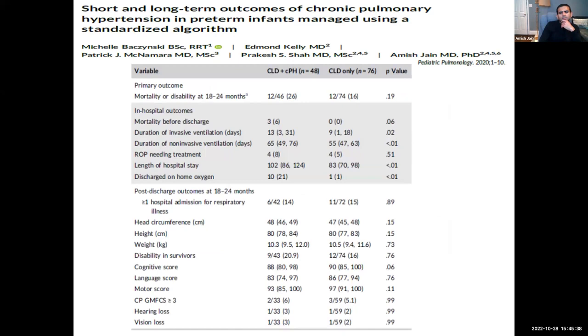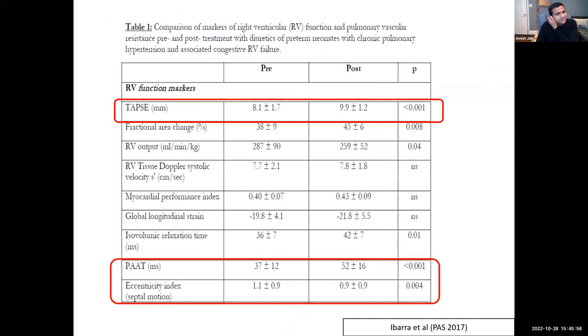We did publish our data, and basically what we found in our patient population, the patients with CPH and BPD had the same outcomes as patients with CPH without BPD. It's very, very pilot data and doesn't really mean that we know what we're doing, but it seems that our patients are doing all right. We're never going to take away the effect of BPD itself. We also did some echo studies and confirmed that pre and post diuretic, their pulmonary arterial pressure actually comes down, just confirming what we saw qualitatively on the scan.